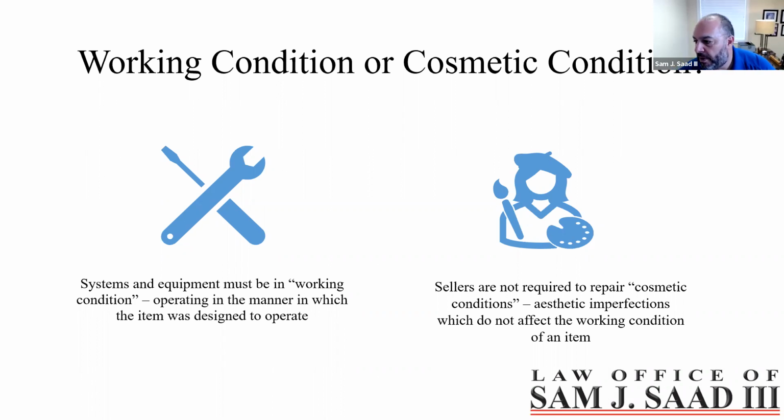Okay. Let me go through the chat. A lot of questions came up. What about security systems that were installed by the developer that have never been activated by the owners? Funny you would ask that question about developers. I have a security system that was not activated by the prior seller, by my seller.